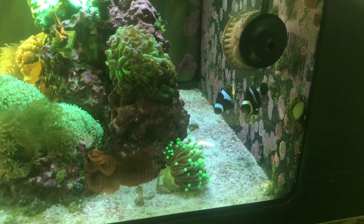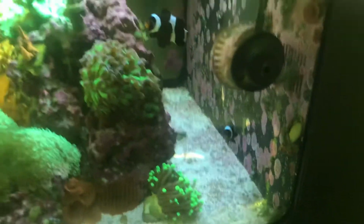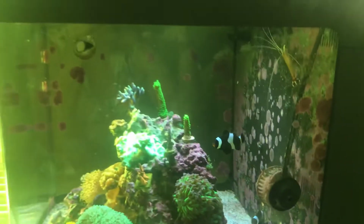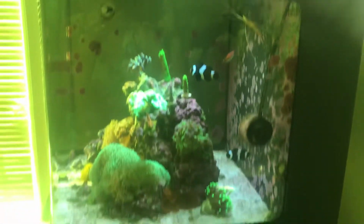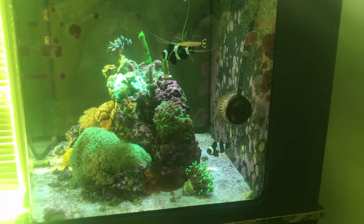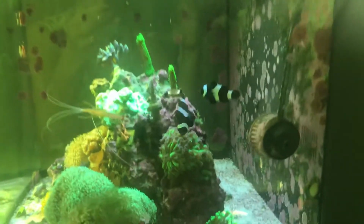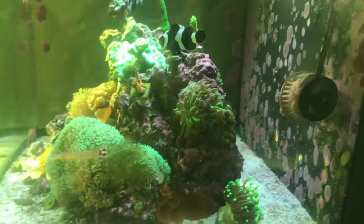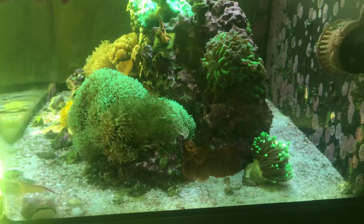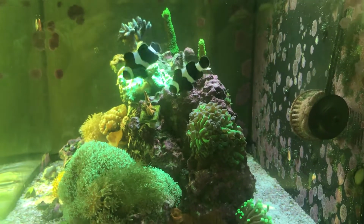Hi everybody, this is just a quick point and shoot tank tour of what I've got going on. This is an Oceanic Biocube 29. I'm new to salt water. I started cycling my tank October 2nd of 2019, so I've been in the hobby just about 9 months.